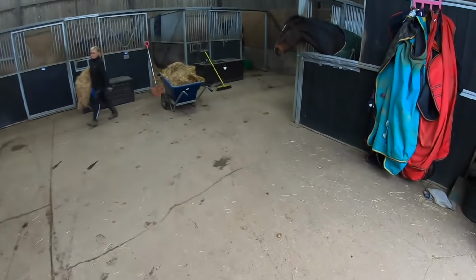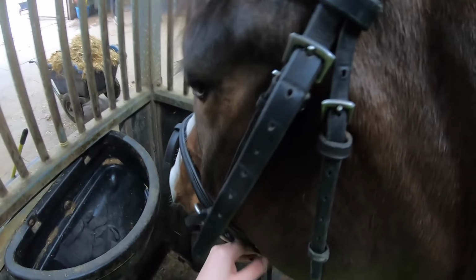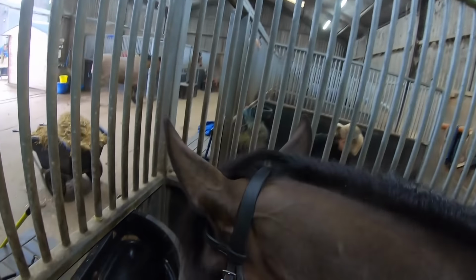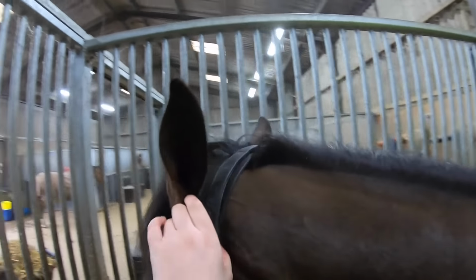One thing that's going to be a big focus for the next 6 months is building up his muscle and his top line, because at the moment he hasn't got a huge amount there. And although he's fit and he's ready to go, he's not super strong or as strong as he could be. So I think once he's a bit stronger and he's got more of a top line and he's feeling a little bit better in himself, we'll have more of a forward Woody as well. But in general he's a really laid back guy. He's super soft in the mouth. He works beautifully, and I'm super excited to get working with him properly.